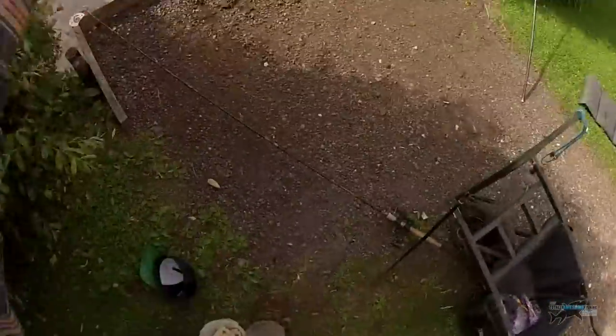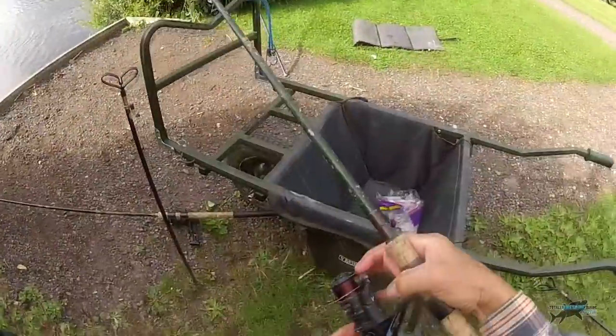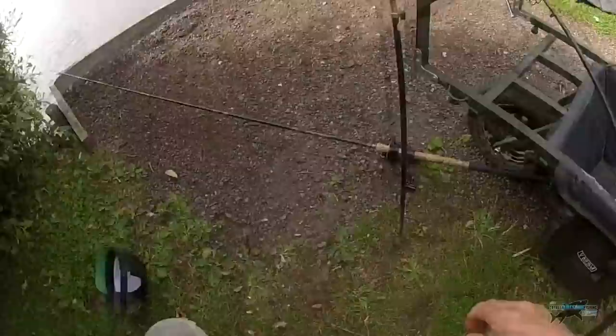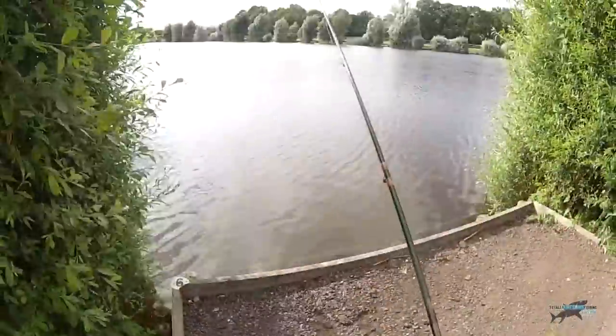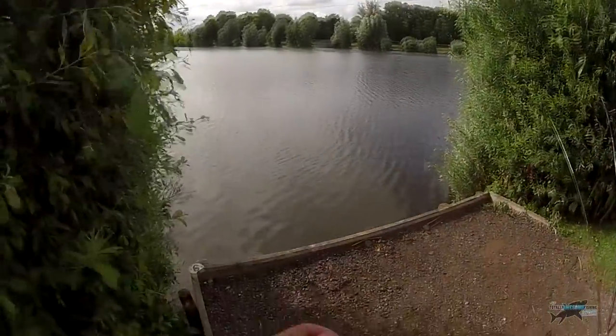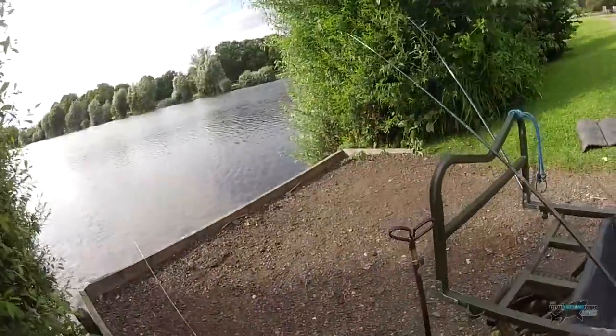Going a little bit too, whoa, a little bit too far. Just put it down there and await events. Let's get this other rod sorted. Two at once. Sorry I couldn't show it to you guys. I've done it before, but I did think that other fish was much bigger than it was.